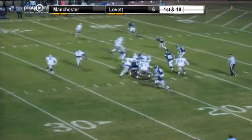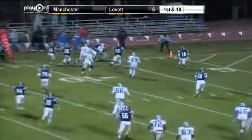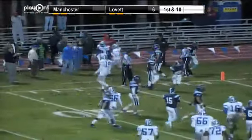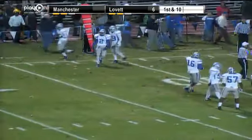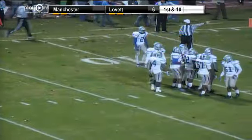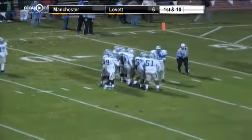takes a snap, rolls to his left, keeps it this time as he cuts towards the first down marker, gets past it inside the 10 to the 5-yard line. A pickup of about 15 on the play for Prather on the quarterback keeper on an option. And he will set up a first down and goal from the 5-yard line for Manchester.